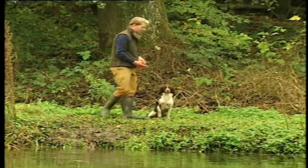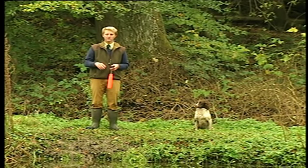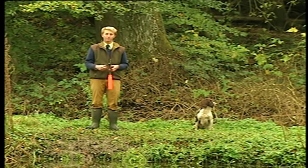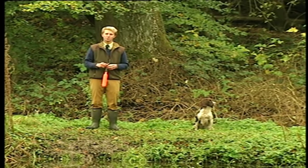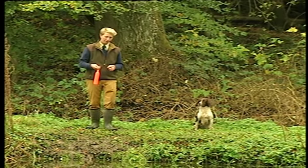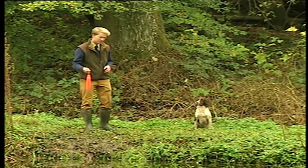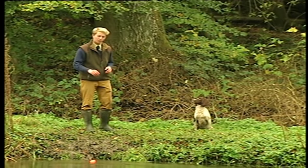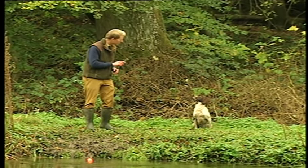Good boy. I can see by the way he approached that first retrieve that he's not going to be diving in here full of confidence. It's going to take a little bit of persuasion for him. So I'm just going to throw it just a touch further this time. Good boy. Till we get him confident. Sit up. But that's why it's great having a little slope that he can walk at first. Leo.